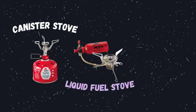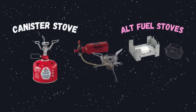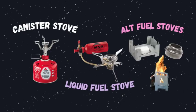Liquid fuel stoves. These boil water very quickly, even in cold weather. They usually run on liquid white gas and are connected to refillable fuel bottles. Alternative fuel stoves. These include stoves that run on fuel pellets, alcohol, or wood. They can be inexpensive to buy but are slower to boil, sometimes by minutes, and require a little bit more effort and time to get set up and cooking.